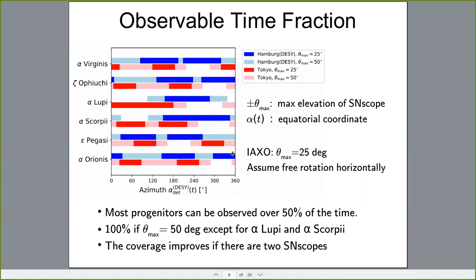And if this maximum elevation of the helioscope is improved to 50 degrees, then for 4 out of the 6 candidates, it will be able to observe them 100% of the time. So if one of them is going to explode, IAXO would not miss it. We can further dream about the situation that there is another helioscope at another position on Earth, and that will further increase the coverage.